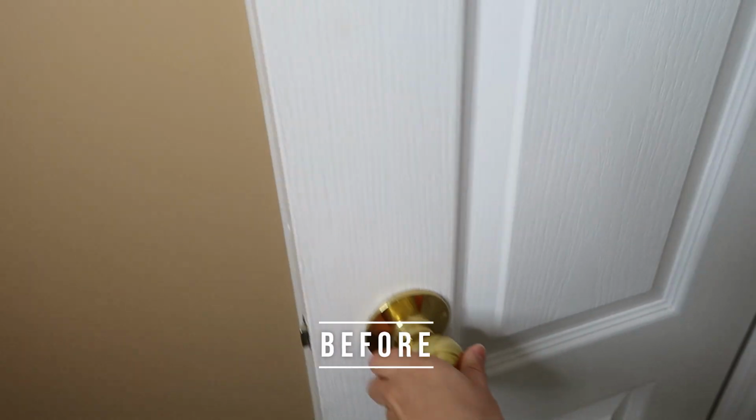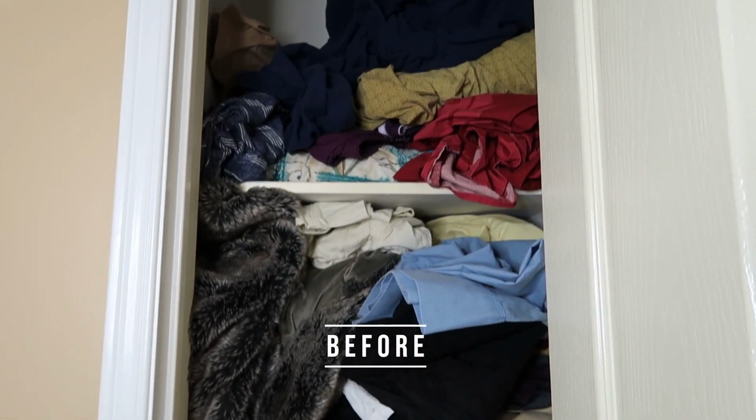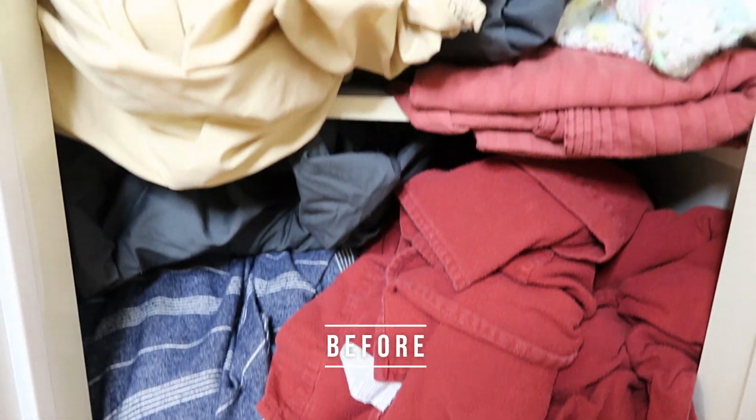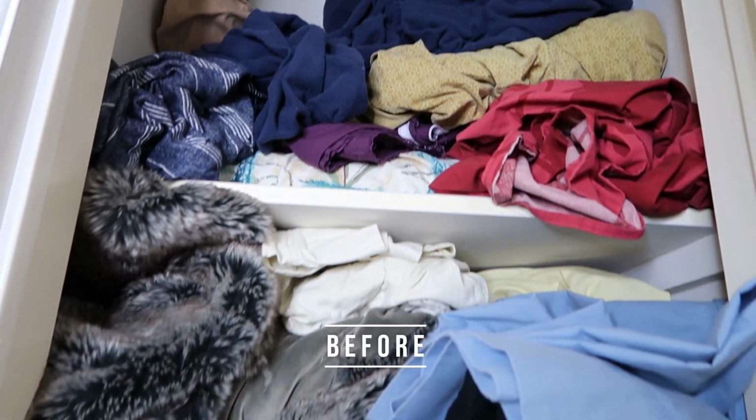In today's video, we are finally doing a linen closet organizational makeover. I am so excited. I've been wanting to film this for so long now. So today we're working with this tiny linen closet behind me. It is a complete disaster. There are sheets and bedding and pillowcases everywhere, not folded, not really organized in any kind of way. So this is going to be a complete overhaul.